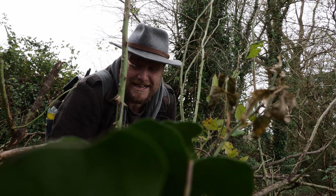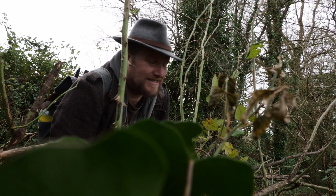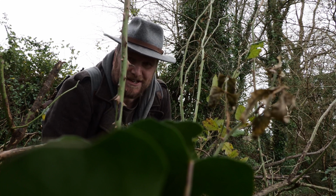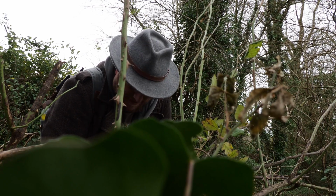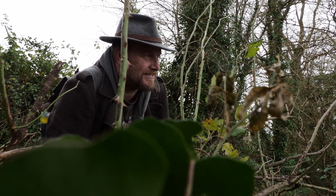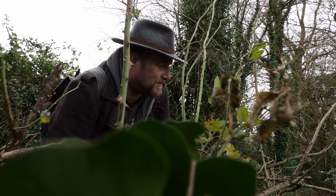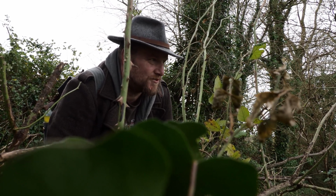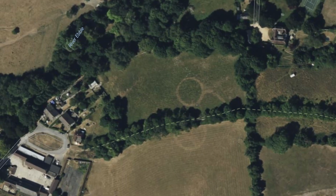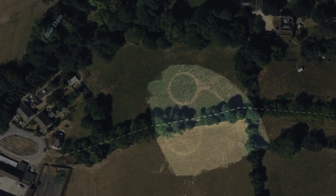I've done a thing, and every now and again, and it seems to be accelerating, I do something or find something that is new, that can be added to the archaeological record. I'm probably standing right on one of two ring ditches that are just outside Stratford Tony church.